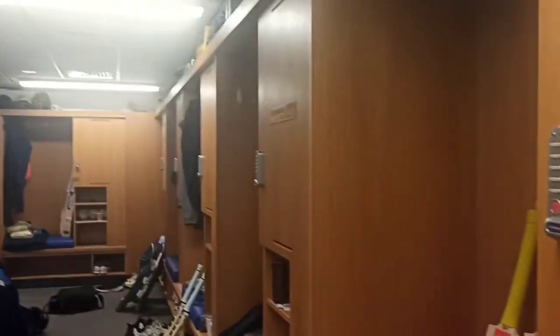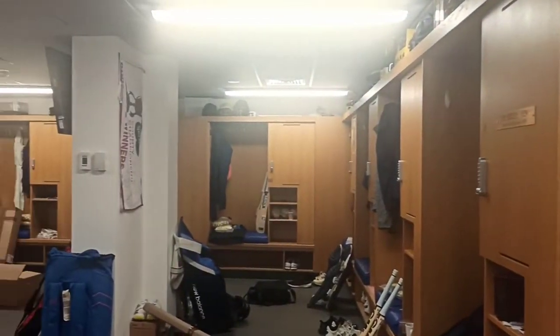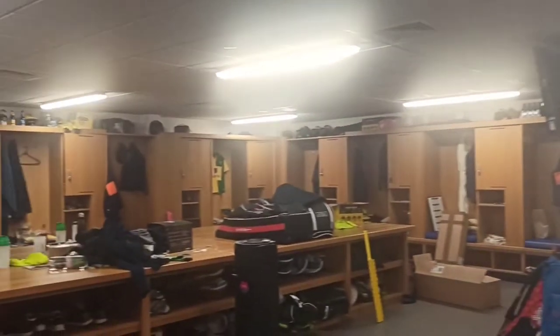Wow, so this is the home Warwickshire changing room.